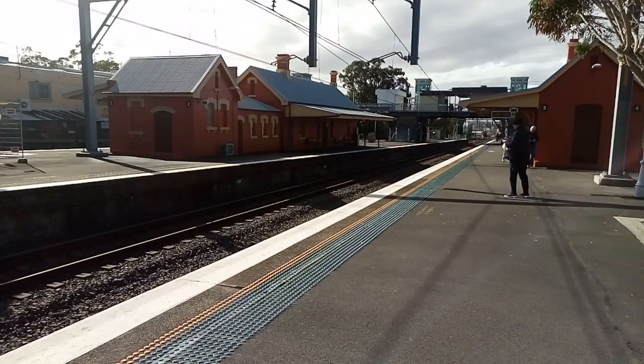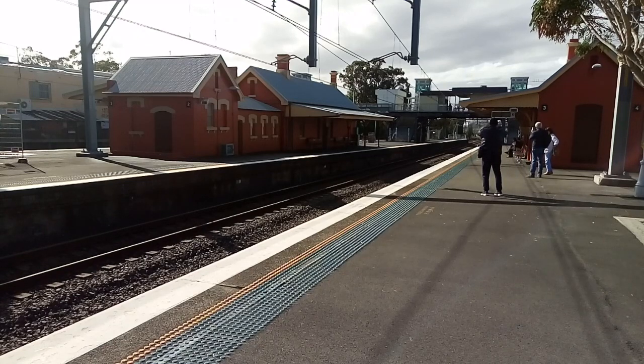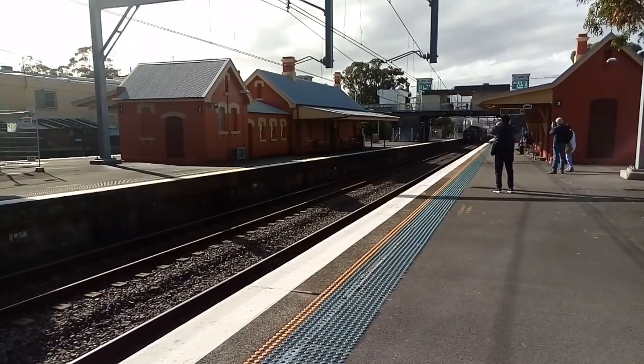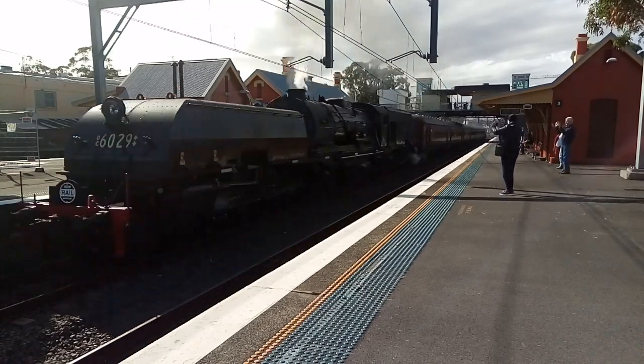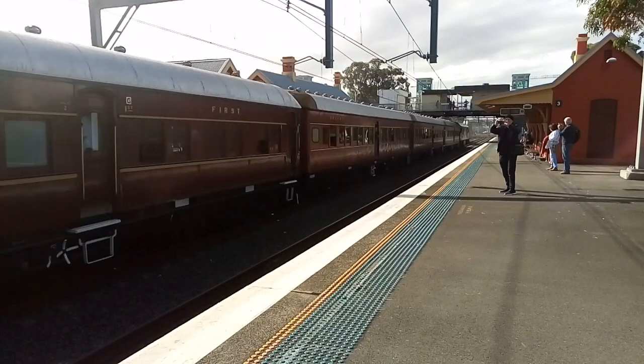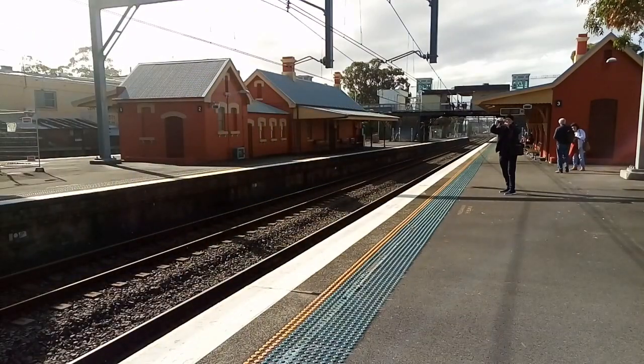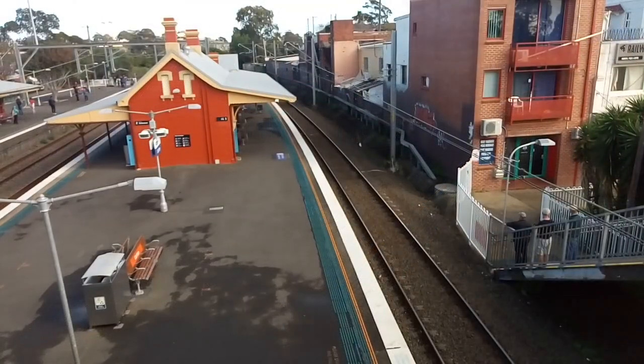So Garrett, DC6D29, along with GL112, passing through platform 2. And GL15 traveling. GL112 and 6029, that's passing through platform 1 here at Carlton.